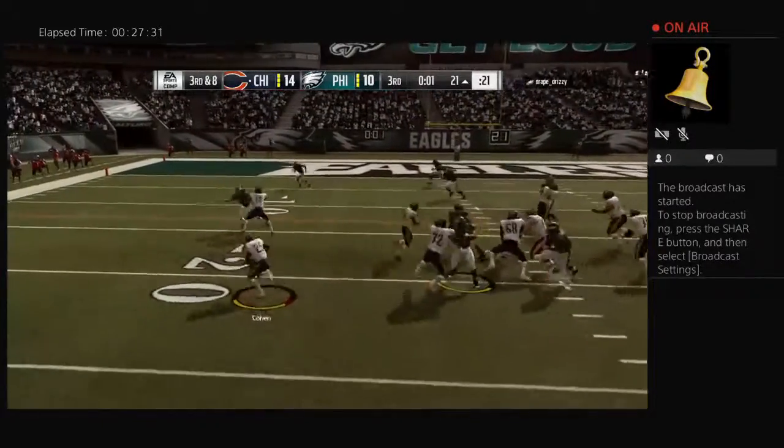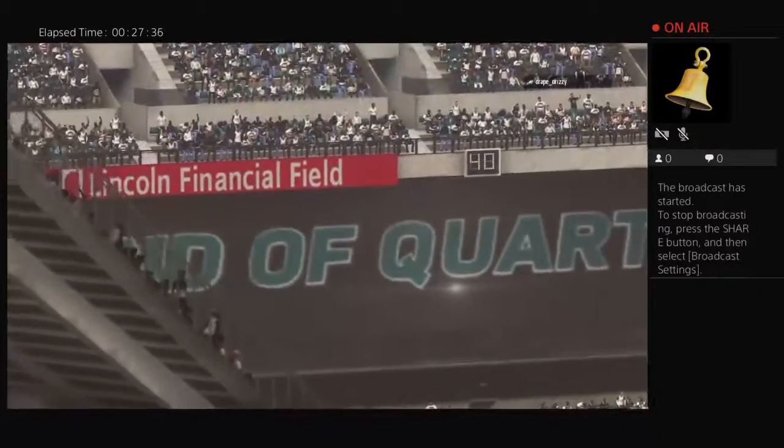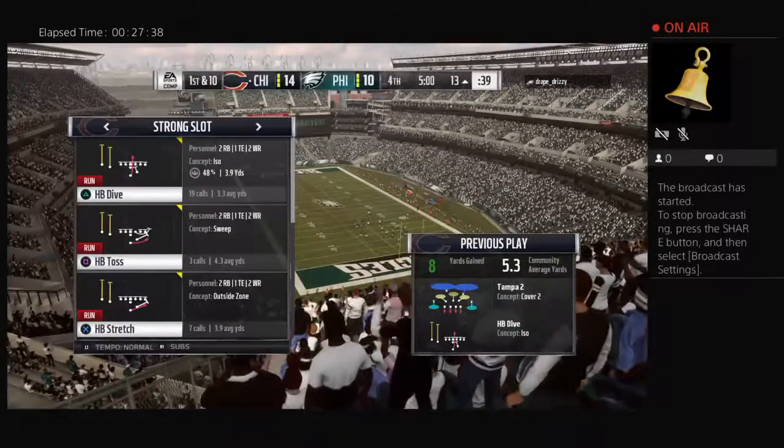On third down, it's Cohen. And he'll go down, and that will do it for the third quarter of action.